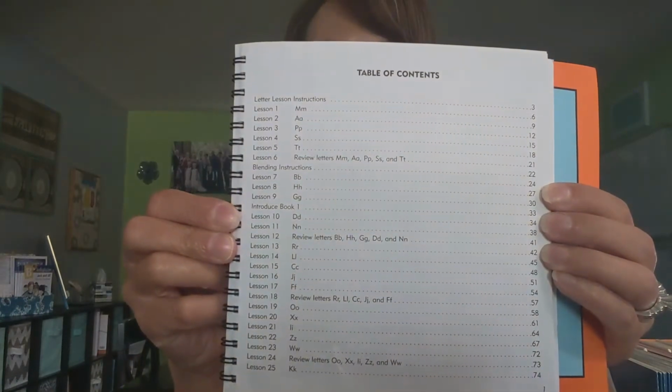You can go through this program at whatever speed is necessary for you and your child. It doesn't have weeks, it just has lesson numbers. There are 41 lessons. Lessons 1 through 32 are going through every phonic sound in the alphabet with short vowels.